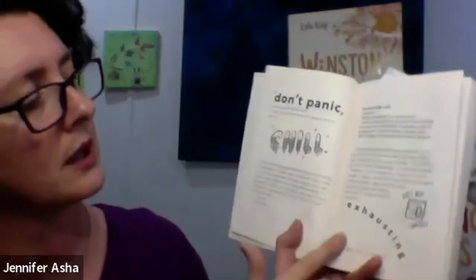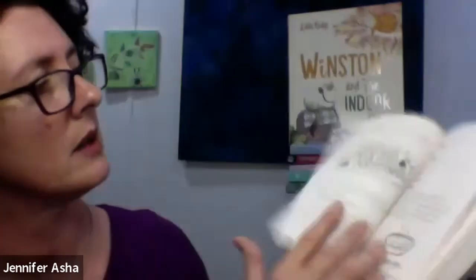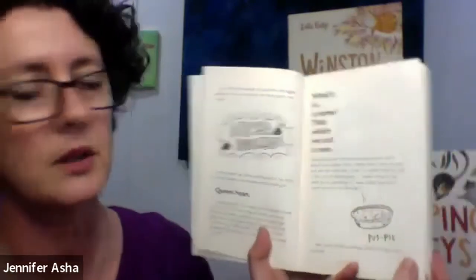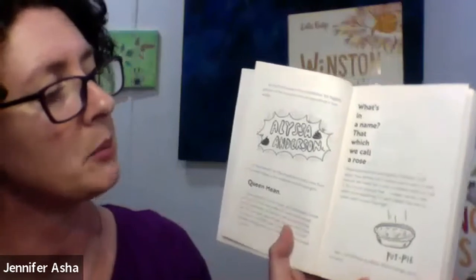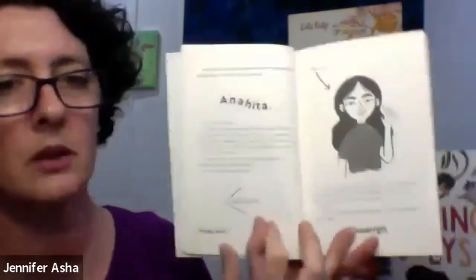That adds to the personalisation of the story. And along with that first person, the voice of a preteen, an almost teenager, it comes across very clearly.